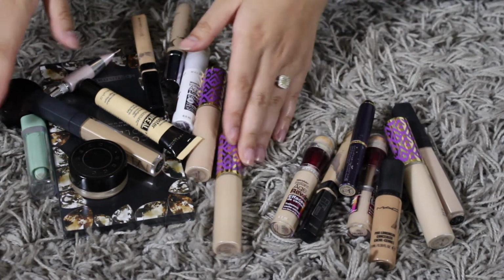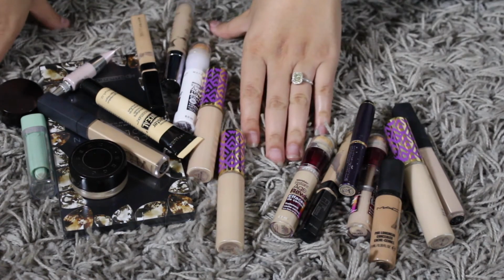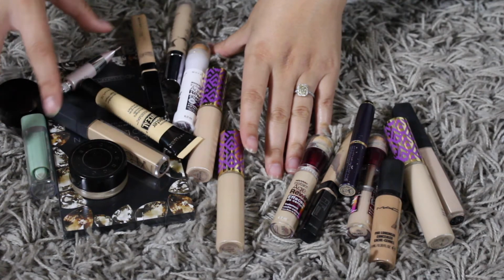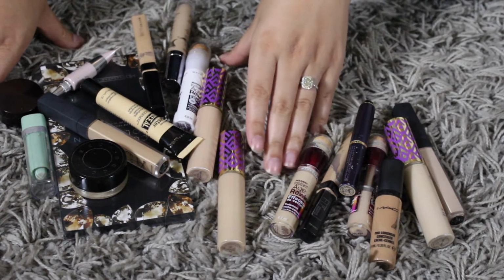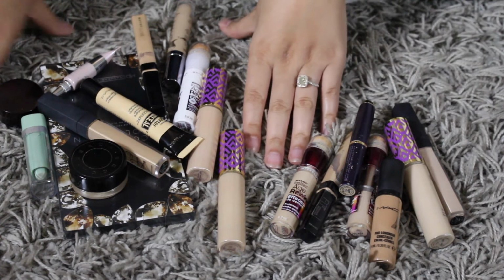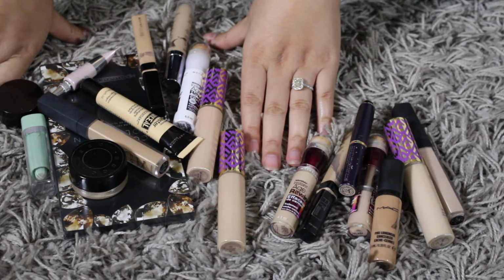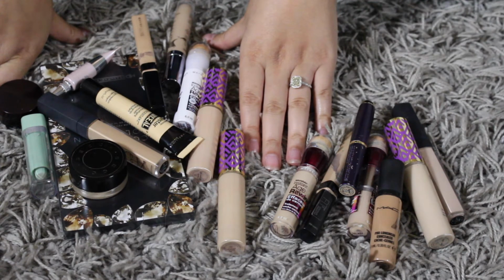Like I said, some of these shades are good for me when I am more pale, some of them are good for me now, and I'm going to have to get some darker ones because I am going to get darker this summer. I'm going to Bali, and when I'm in Bali, I'm obviously going to be out in the sun a lot, by the beach, by the pool, just walking around in general. So I'm going to be getting my Malagasy tan on.